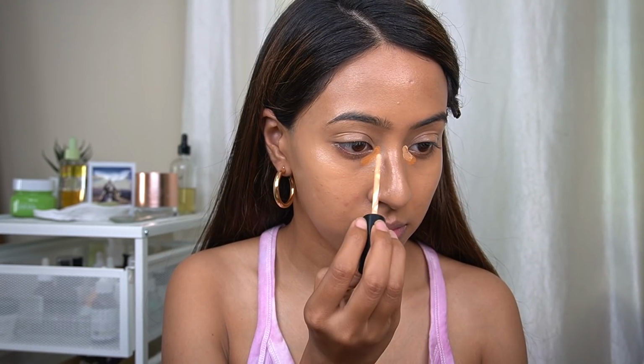The shade range isn't that good, but I got two shades for my skin tone because this one was too light for me. This is the shade light 03 and this one was the shade 01. Now 01, as you can see, is a little bit darker and 03 is actually light. So the shade arrangement and the shade range is not that good, to be very honest, but the formula is amazing. It just looks so flawless under your eyes.